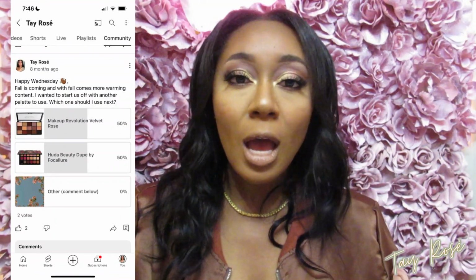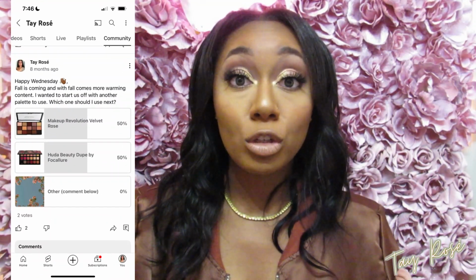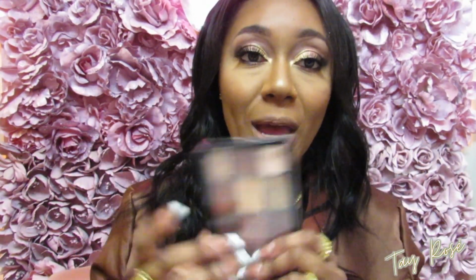For today, I'm going to be recreating some Pinterest makeup looks using one of the products that I did a poll on. I'm gonna put the poll over on this side. If you wanted me to try some looks with the Makeup Revolution or the Focaler, most of you chose the ABH Soft Glam Dupe, so that's what I have in front of me.